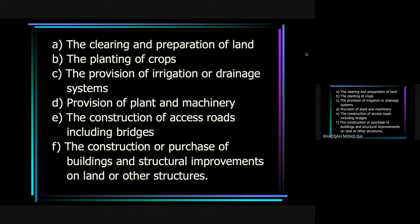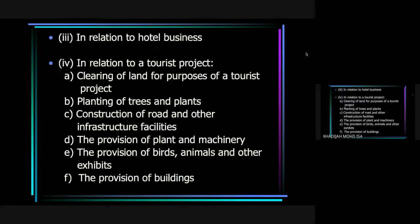All right. And then we have hotel business and tourist projects, which relate to all the expenditure incurred, for example, clearing of land for the purpose of a tourist project, planting of trees and plants, construction of roads and other infrastructure, provision of plant and machinery, provision of birds, animals, and other exhibits, and the provision of buildings.